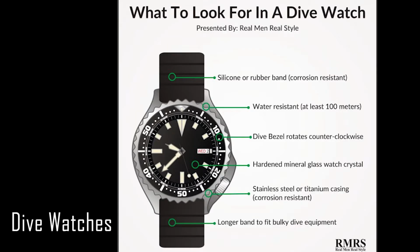The first type of watches I'm talking to you about today is divers. By its very name, a diver is meant to get wet. It's meant to be used under the ocean. A diver has three main characteristics. The first characteristic is the diving bezel. The second is the water resistance. And the third is large lume plots.